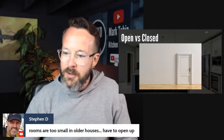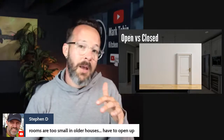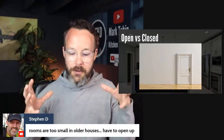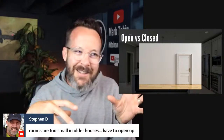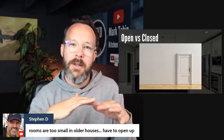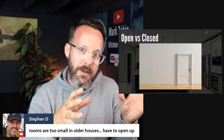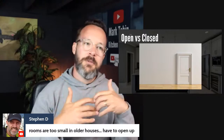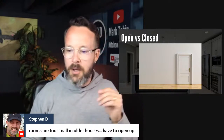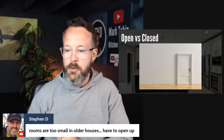Rooms are too small in older houses, have to open up. Right, exactly. Like this home that I'm in, we added an addition, but the house that was here before was only like 625 square feet, the one level. And that was five rooms, right? So the kitchen was quite tiny, and opening it up was kind of the way to go. So yeah, that's a really good point. In older homes, a lot of the rooms are too small.